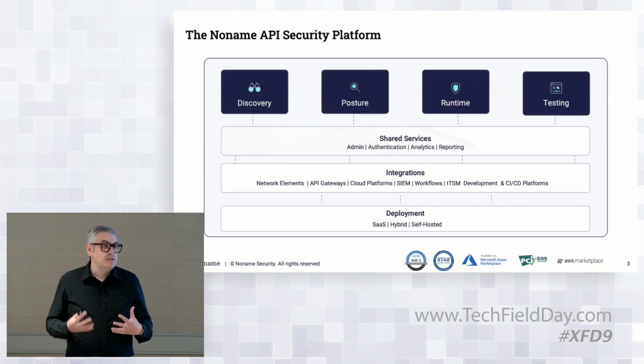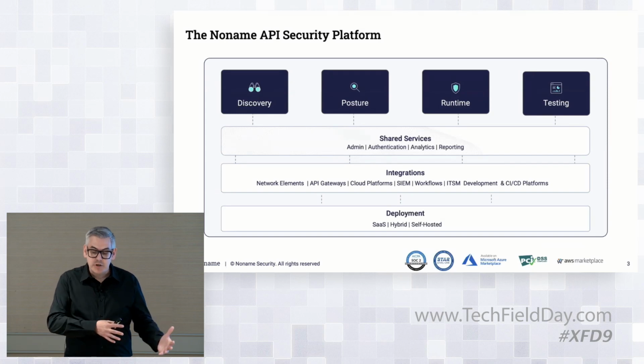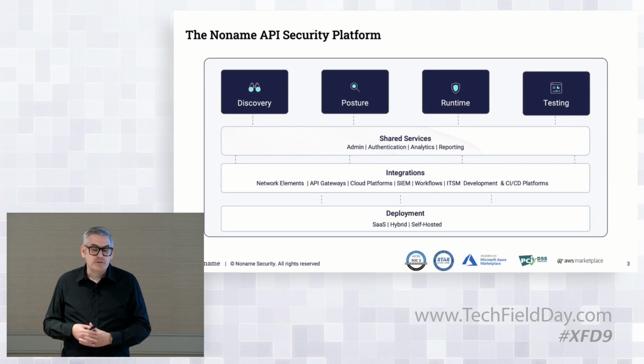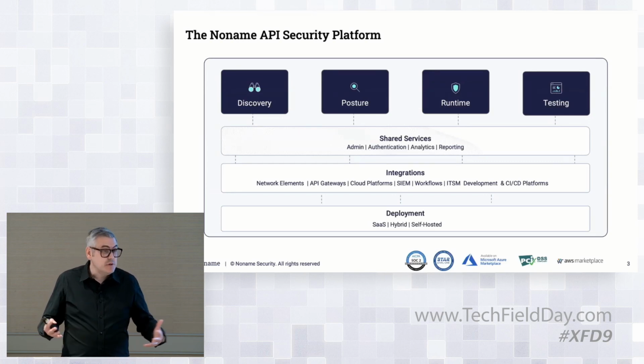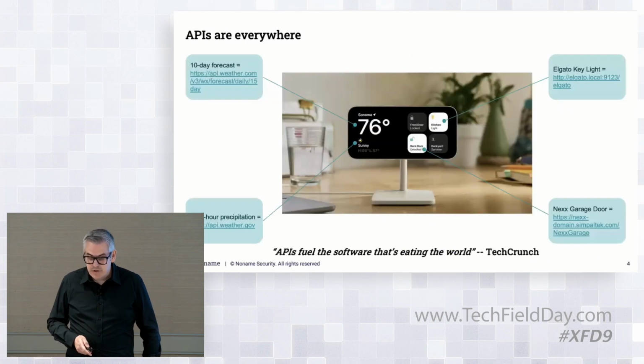And then runtime is about looking at real-time API traffic and using some behavioral analytics to figure out what is good versus bad behavior. Those three pillars are focused on production, obviously. The last pillar, testing, is focused on pre-production. The idea is if we can help customers create secure APIs before pushing them into production or having them escape into production, as is more and more the case these days, then that's going to be a win for everybody.